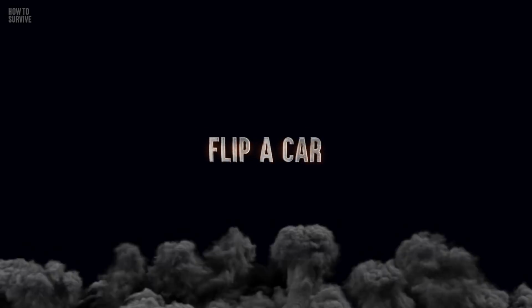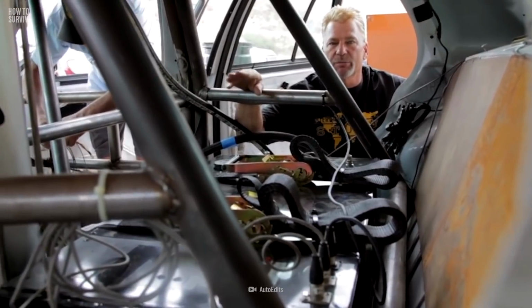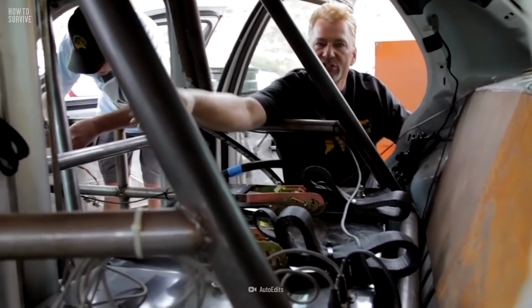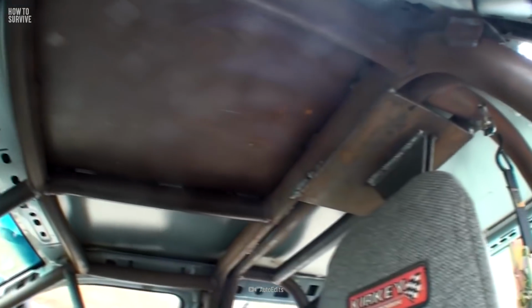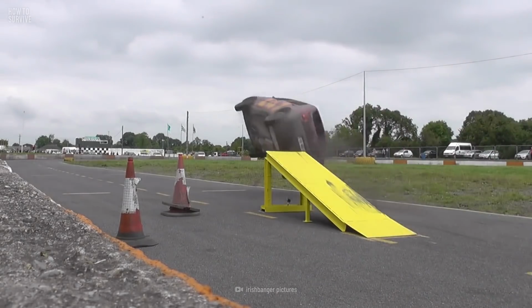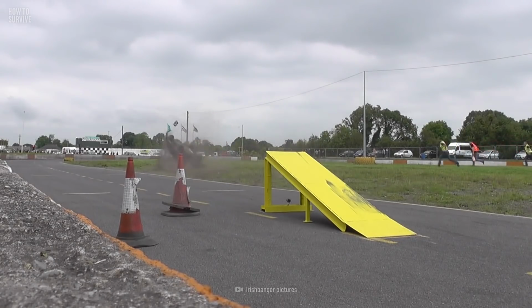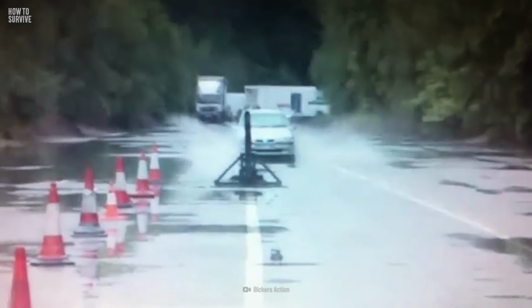Step 1. Flip a car. Besides great driving skills, you'll need a car with specific safety equipment like roll cages, fire extinguishers, and camera rigs. And make sure there's nothing loose in the car so that nothing flies at you. One way to flip a car is by using something called a pipe ramp. These ramps give the effect of a vehicle colliding with a fixed object. If you're using a pipe ramp, it's important to hit it at the right spot and the right speed so that the car can flip.